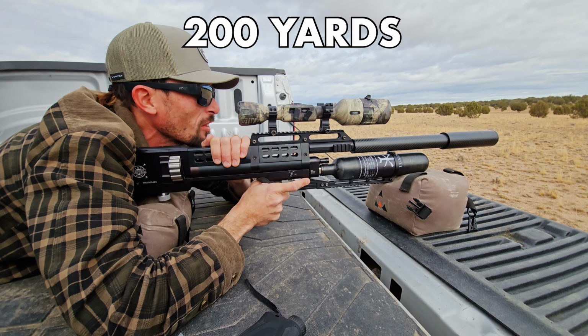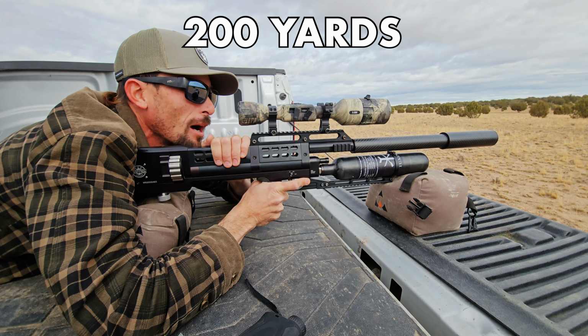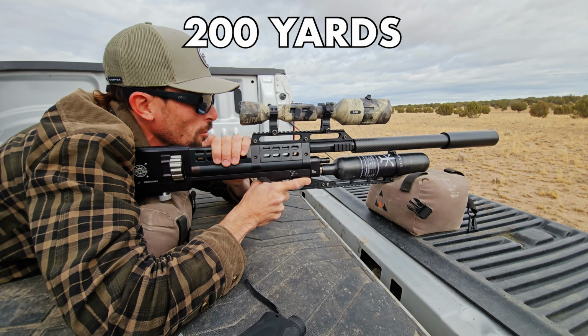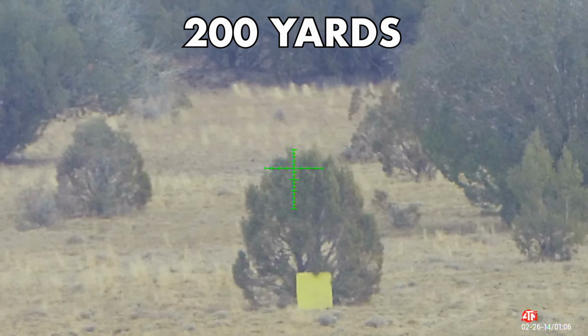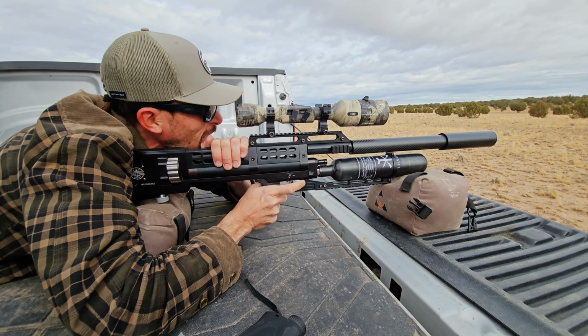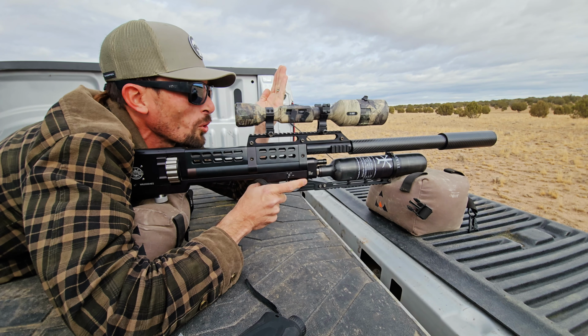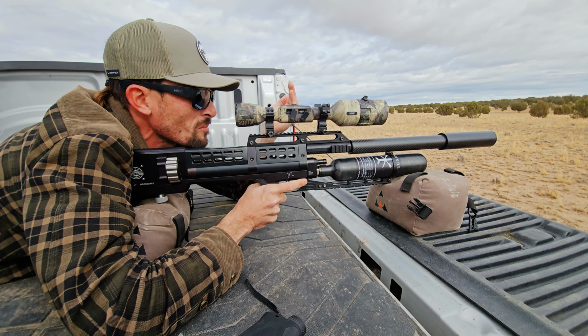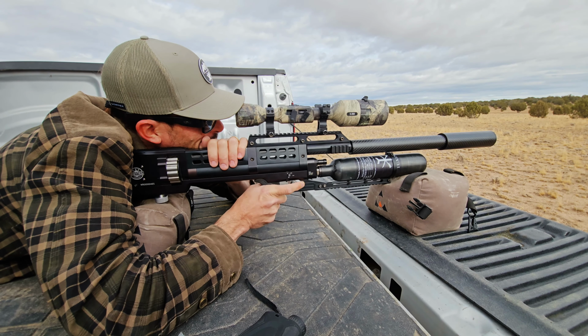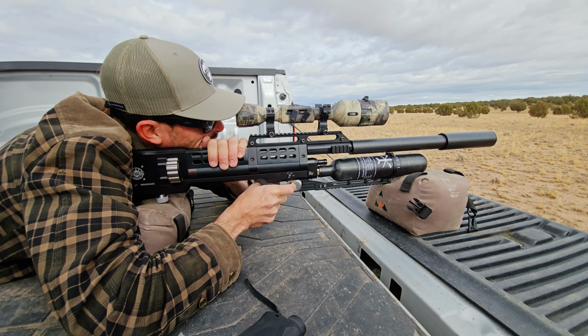All right, here we go. We got the plate set back up, and we are going to try our second shot at 200 yards. There it is. So we do have a little bit of a breeze going left to right, which explains that left to right movement. And that is one heck of a drop at 200 yards.